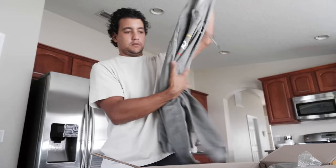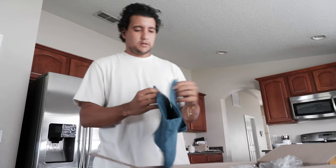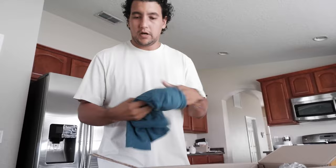Then we have this shirt. I tried them on a photo shoot, and the fit and the way they feel on you, how lightweight they are, and the quality. So I asked for a bunch of them in different colors. So that's one of them.